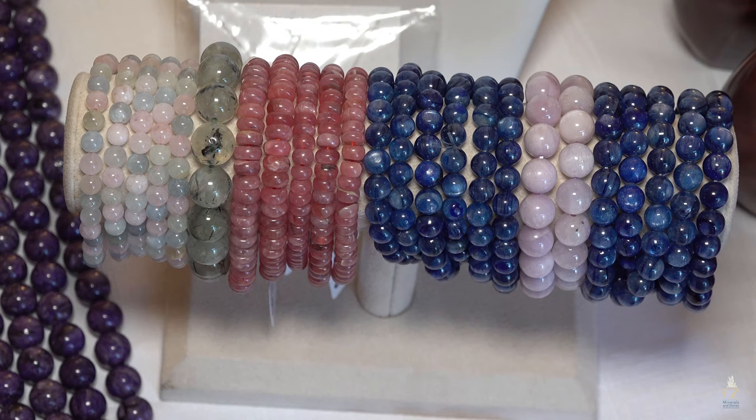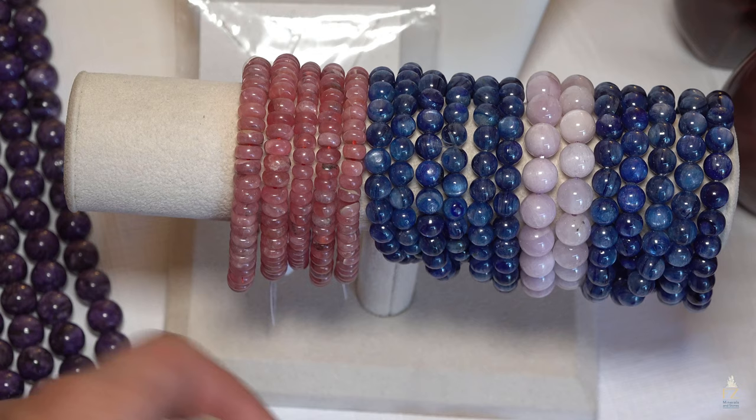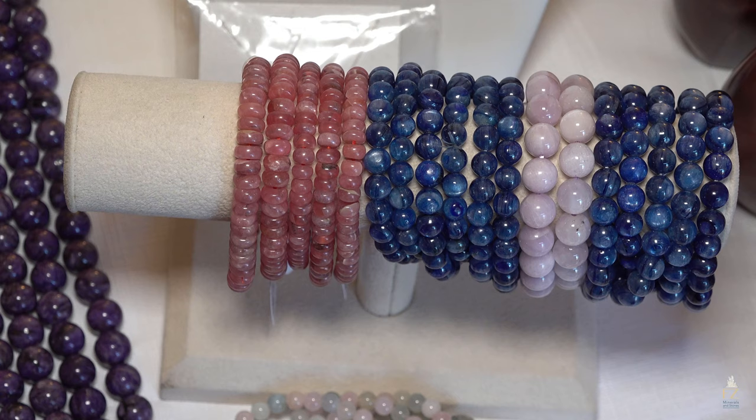Does the camera want to focus? Yeah, there you go. Boom, they're all wonderful, the highest quality. Let me show you guys something here. Okay, I'm going to take these off. The vendor that I got these from, she has the retail price that she sells it for. Let me show you guys this.